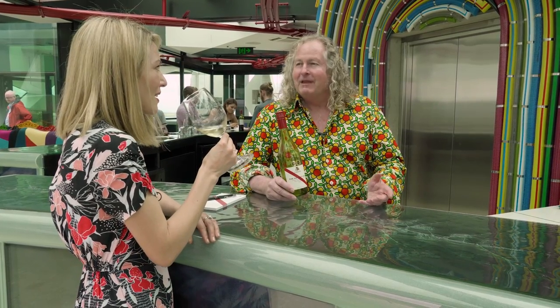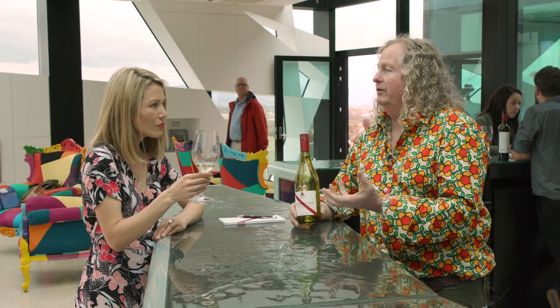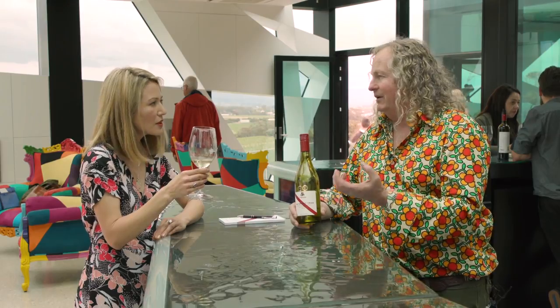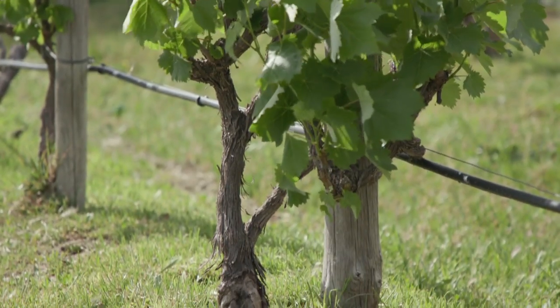It's very expressive, isn't it? The Marsanne gives this green mango, green papaya and pistachio nut character, which is quite strong. It's only about a third of the wine is Marsanne, but actually it's about half the character. Really? So Viognier I pick a bit earlier, so it's not too fat. Sometimes Viognier can be quite oily and hot because it's high in alcohol, but actually there's only like 13% alcohol, which is relatively low for Viognier.